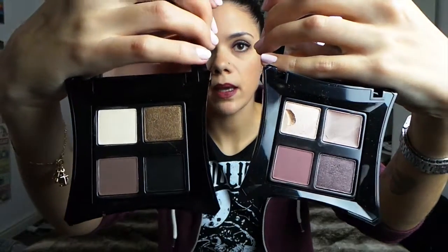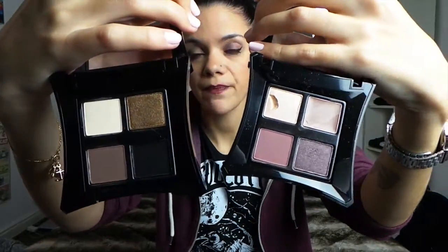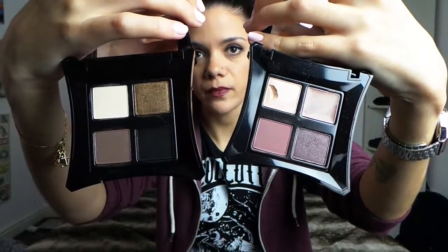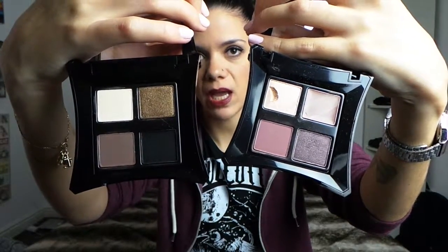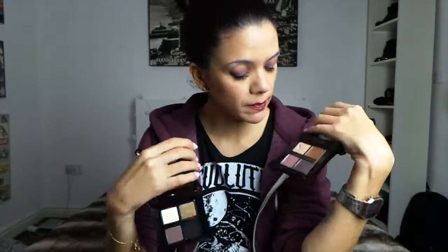Look at this one, look at the gold. But anyway, it's like loads of beigey tones there, and then you've got some glittery and plum type things. So I'd go for them. I cannot believe I did that. To be fair, I don't really use that colour much, so it's not that big a gloss, but oh, I hate that.